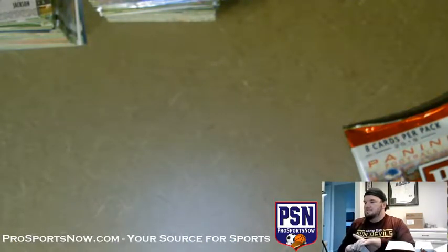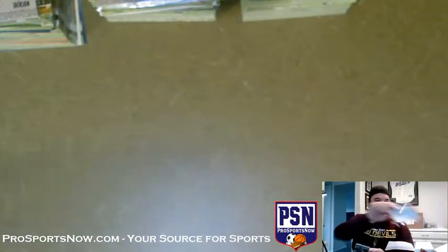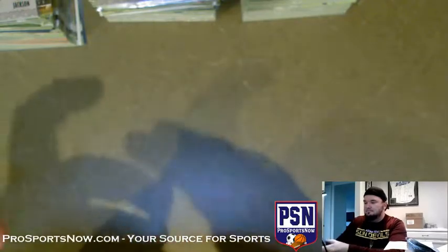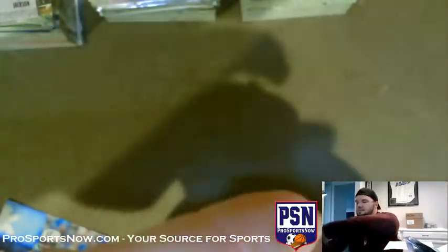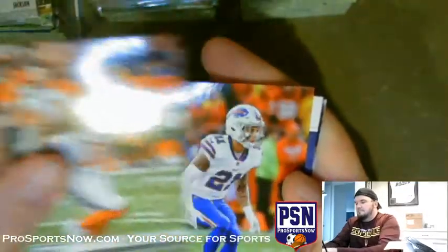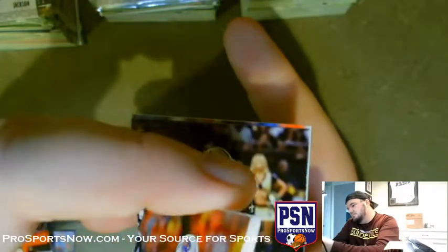All right, so that was box number 5. Now we've got the game used card pack we are opening up. All right, here we go. Of course, it flips on me. Okay, and I'm going to hold off there. So we got Jordan Poyer on that side.